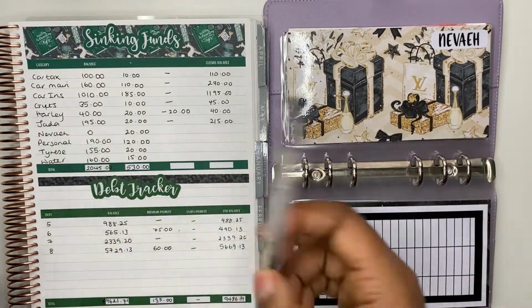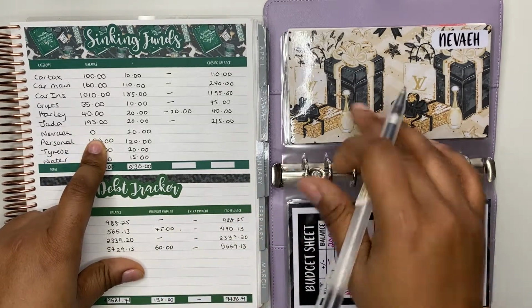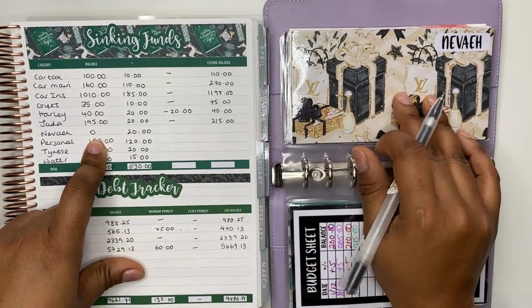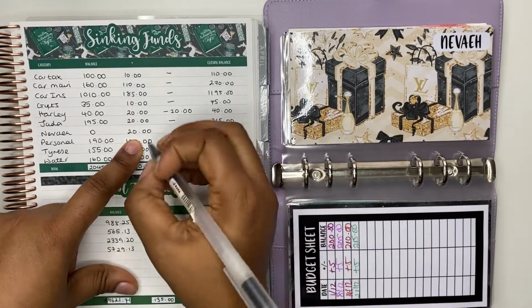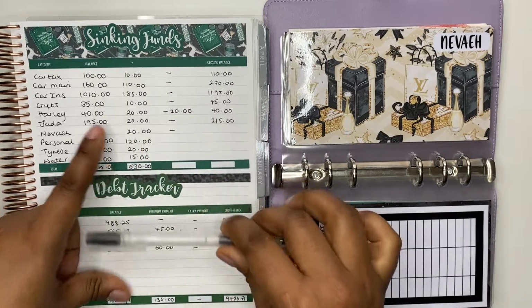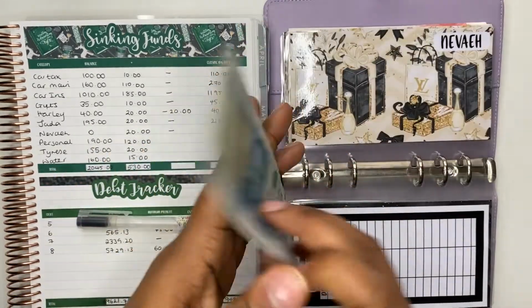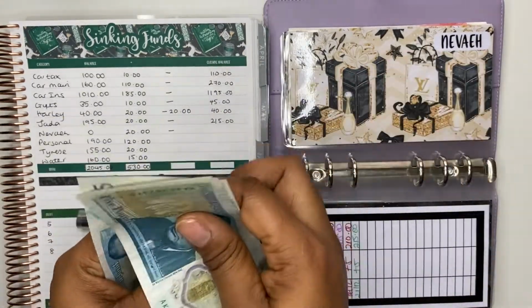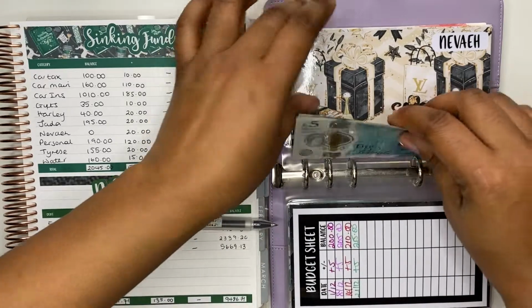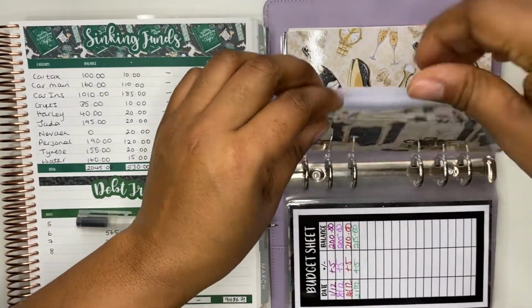Then we have Nevaeh. At the beginning of the month, we had 0 in this envelope because it was her birthday in November and she used the money from the envelope then. So we added in £20 this month. Haven't used any, so we should have that £20 in here. So 5, 10, 15, 20. So we've got the £20 in here for her.